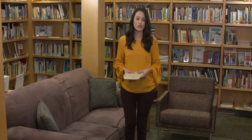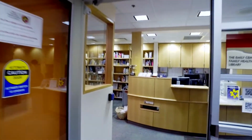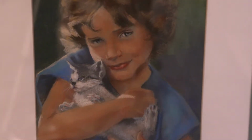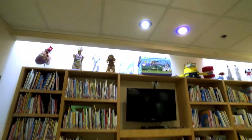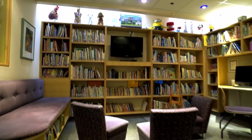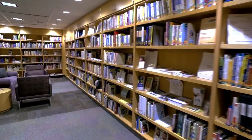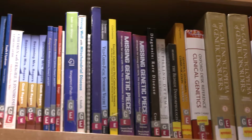I bet you didn't know that Phoenix Children's Hospital is home to the largest pediatric health consumer library in the Southwest. The Emily Center is named for Emily Anderson. She fought a rare form of leukemia before losing her battle just shy of her 7th birthday. Emily's parents were frustrated by the lack of easy-to-understand information and founded the Emily Center so that families of sick children would always have access to health information that's accurate, easy to understand, and free of charge.